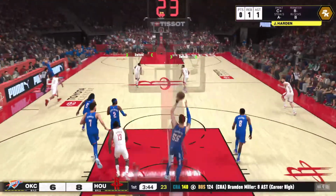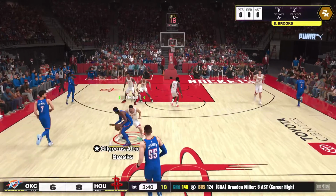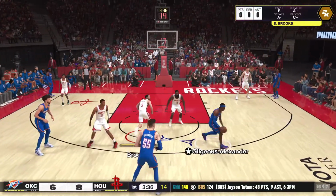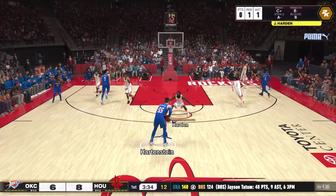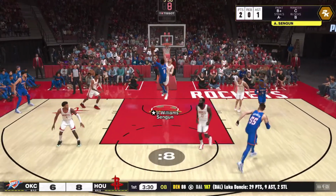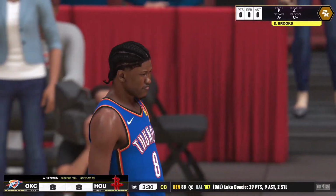Good D by Gilgeous-Alexander. For Oklahoma City, they've gone 3 of 7 from the field since we've gotten underway. Pass to Hartenstein. Outside Williams. And the basket is good, and he's got a chance here for one more at the line.